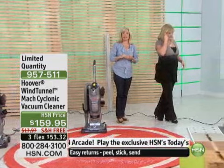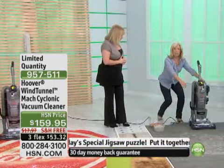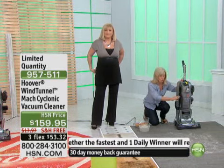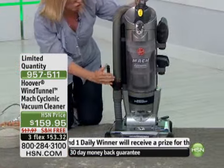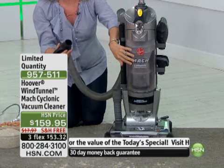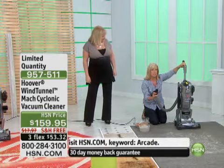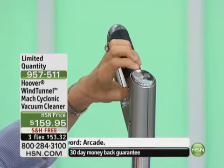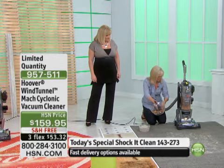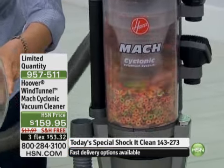Let's go over here. Cyclonic technology means that it doesn't lose suction. Exactly. So we're going to demonstrate. It has a nice large bin right here. You'll never buy a bag. You will never buy a filter. So we're going to fill it up and show that it doesn't lose suction. That's the benefit of having cyclonic technology. Up here, the on-off button is right by your fingertips, and we're going to fill it up. Push that. So a little bit of cereal, and look at the power. Look at this thing go to work.